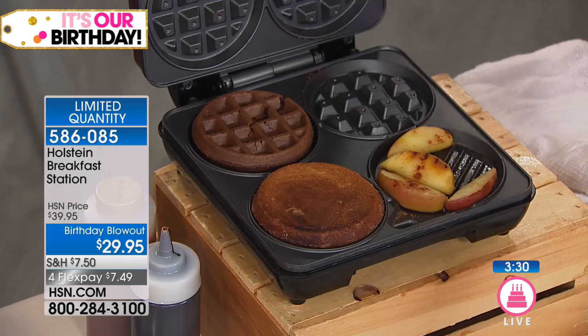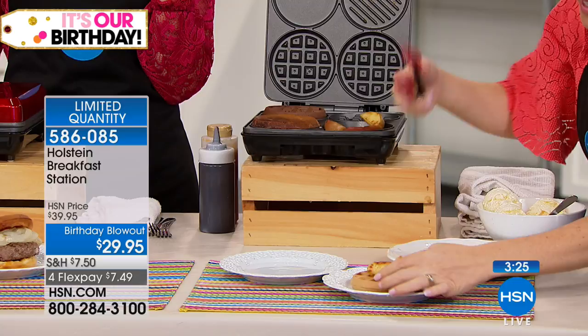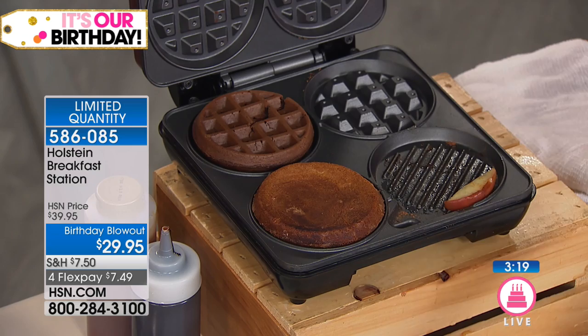Oh, to cook apples in there. So we just did a grilled apple. You could grill any type of fruit and make it absolutely delicious. We just put a little cinnamon on there, that's all. And place that on top of our cinnamon waffle.